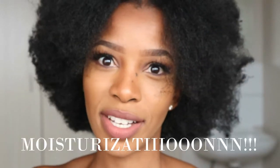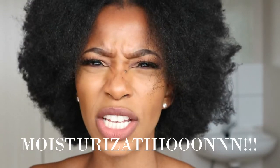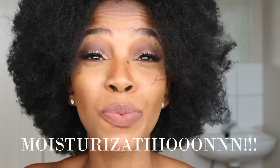Now, moisturizing our hair. In a previous video, I think it was my natural hair tag or whatever, I had spoken about an oil that I thought was going to moisturize my hair, but it really didn't. It was from Body Shop, or coconut oil of some sort. Girl, listen, I am not in the business of having oily, greasy looking hair. I don't like it.